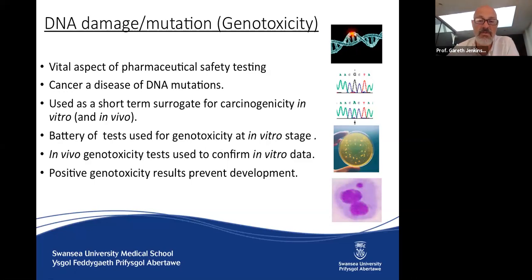We can't use cancer development itself in humans as a way to study whether a new pharmaceutical is a carcinogen or not, because there's a 30-year lag before the cancer actually appears. So DNA damage is a short-term surrogate marker for whether a compound is likely to be a carcinogen. And these short-term DNA damaging tests are used in vitro in cell models to begin with, and then they're used in vivo in some cases, usually in rodents, to confirm this in vitro data.